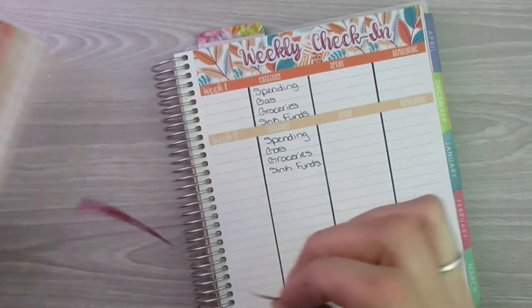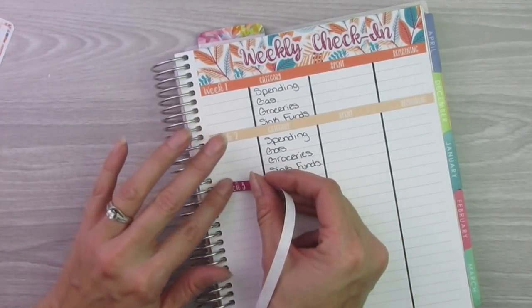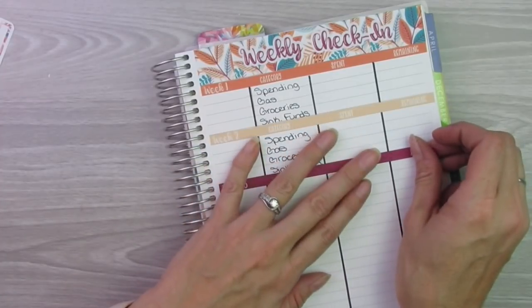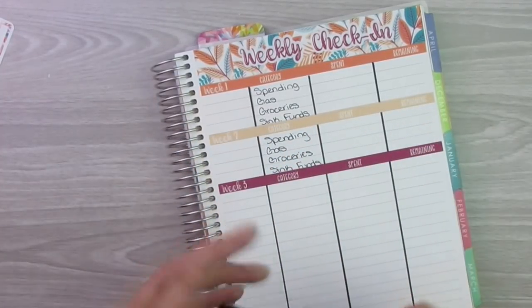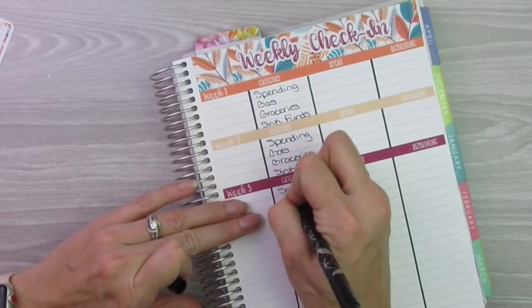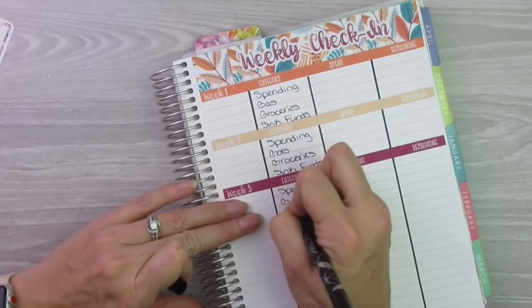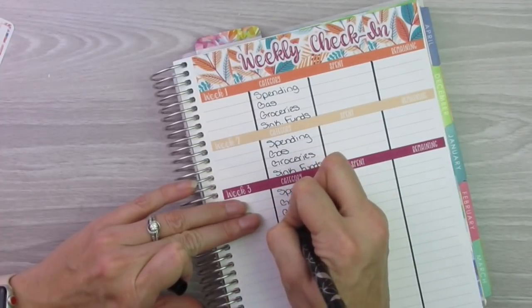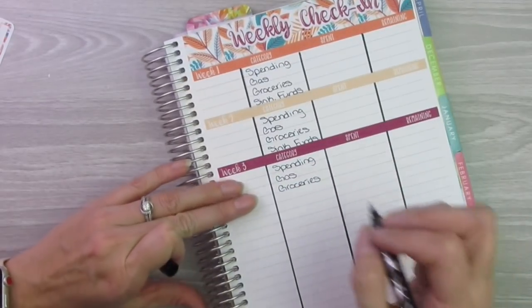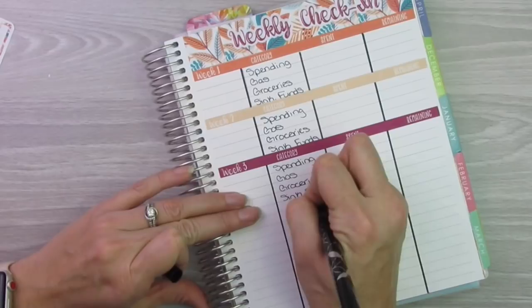Lay down week 3. I'm not going to white out the black lines under this one because this is a darker washi, so it will not peek through, which is nice. Spending, gas, groceries, sinking funds.